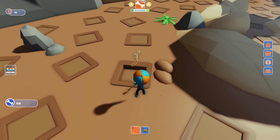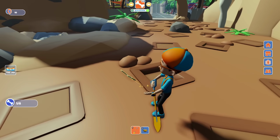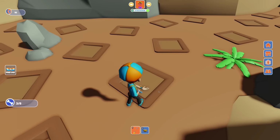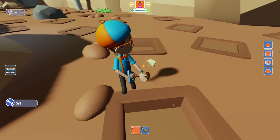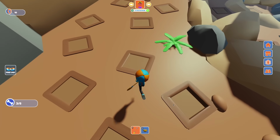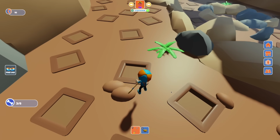Hey, it's another bone. Yeah, I'm so excited. Okay, we have 2 bones. Hey, is that a tooth? Whoa! It's as big as my hand! Can you imagine having teeth the size of your hand? That's a big smile! Now we have 3 bones! Just 5 more to go!